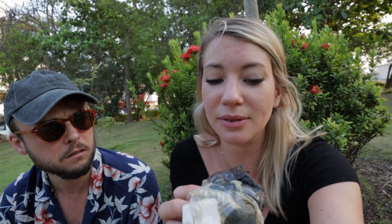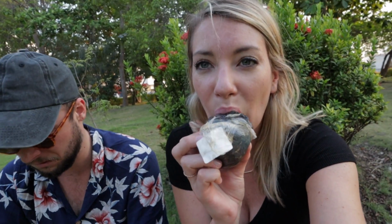What the hell is that? It's very gooey and sour, but this is supposed to be really good for you, so it makes me want to eat it for that reason. Ooh. What is that? Can you hold that? Is that a seed? Or skin?